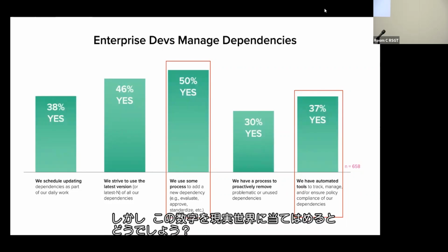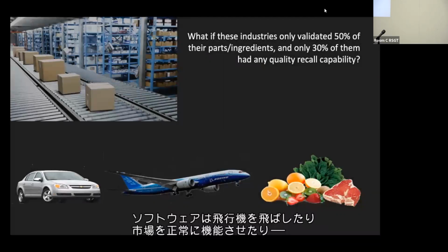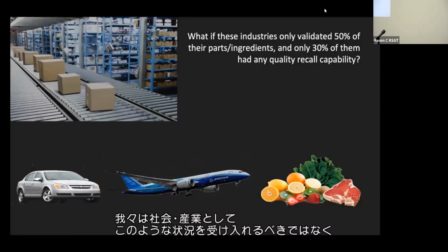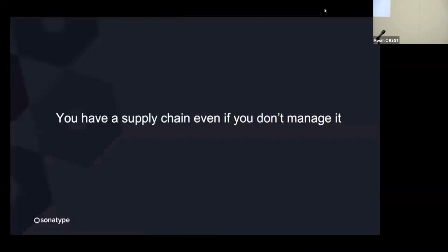So while that's encouraging, if we bring this back to our physical world, would you get in a car or on a plane and eat food when only 50% of the parts were validated and only 30% of them had any recall capability? I know I wouldn't. So why do we accept that for the software that we create? The software that we create is what keeps these planes in the sky. It's what keeps our financial markets working. It's what keeps our cars safe. We should not accept as a society, as an industry, that this is okay. We need to do better. We owe it to our consumers and we owe it to ourselves to do a better job.